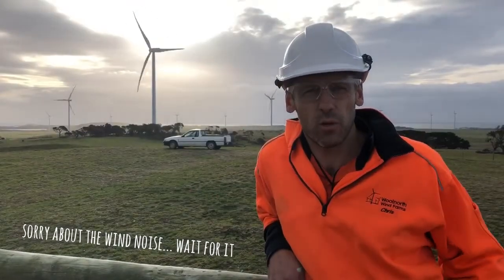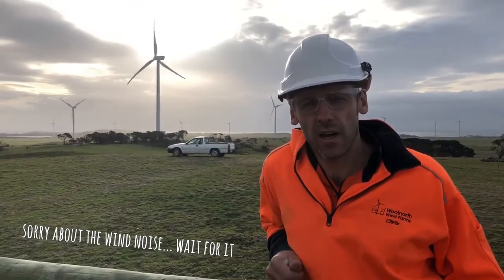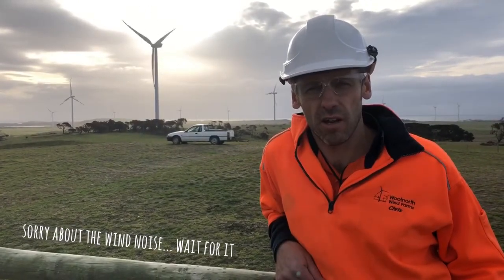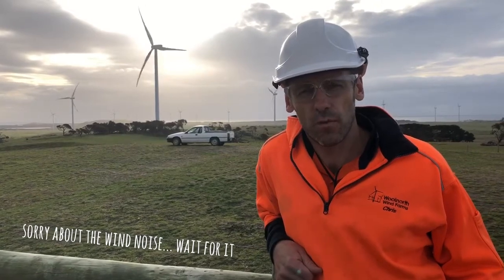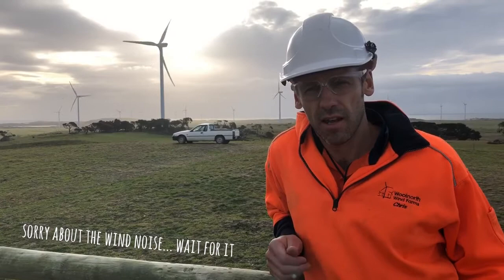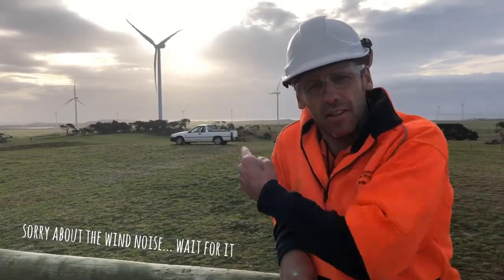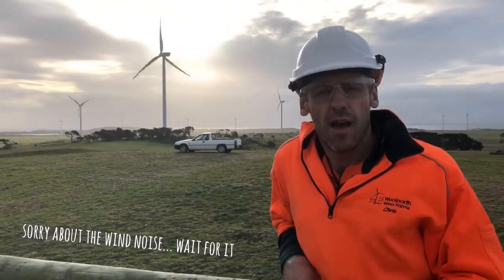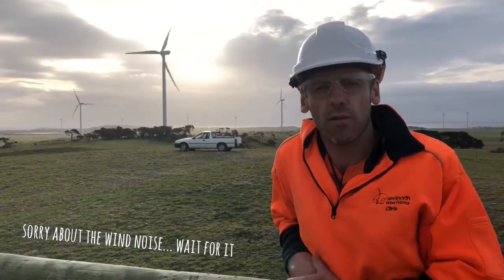So one of the things we're doing here is an eagle observation study, and the guy here in the white ute is doing eagle observations, and he does 4 2-hour sessions a day with 4 other observers. So there's another guy on the hill way out in the distance. And they're coordinating their observations, so we get some flight path patterns across the wind farm.